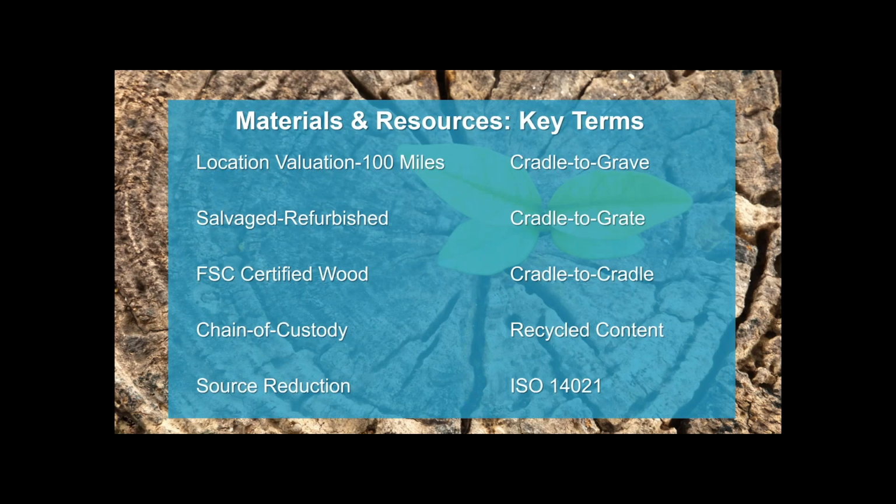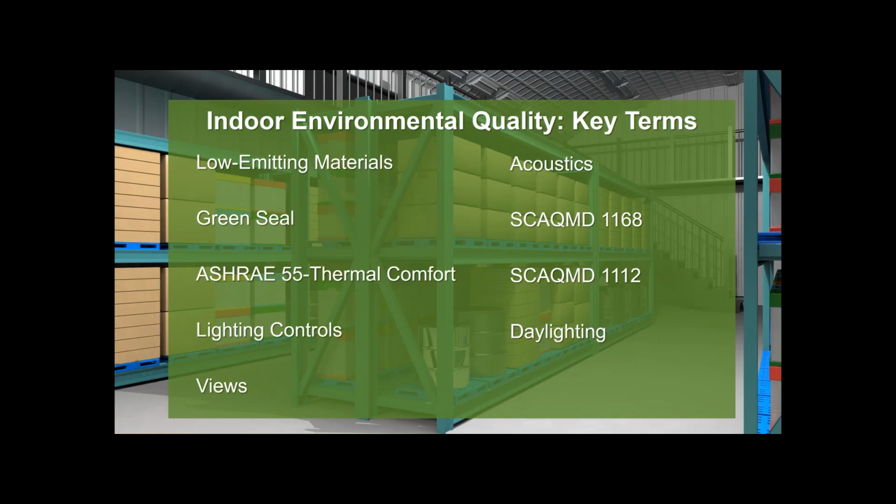From LEED version 3 to LEED version 4, we also want to focus now on a closer radius, a 100-mile radius. We still want to buy FSC wood, Forest Stewardship Council certified wood. And we want to have source reduction. Can we get a similar result, but through a design technique, just need less material to start with? All those are going to be more eco-friendly on our projects.